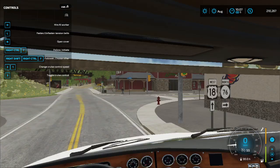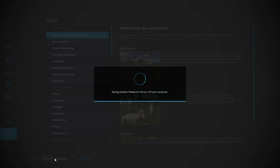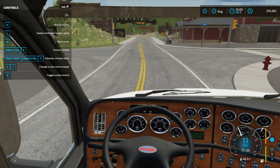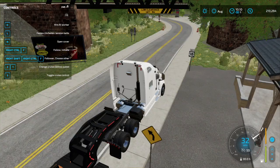Yeah, my game's lagging so bad. But we have no save. I'm probably gonna be saving my game a lot, so sorry about that. Come on. Oh, well, we're going. Hopefully he doesn't get stopped. I'm gonna need that truck pull.